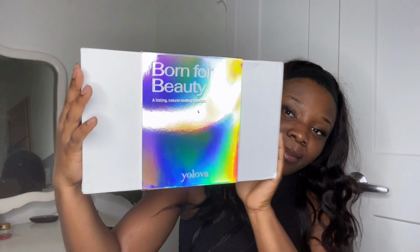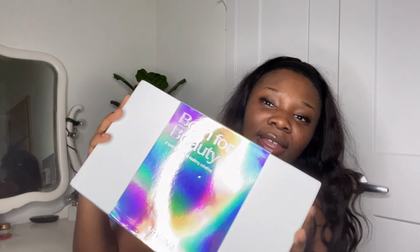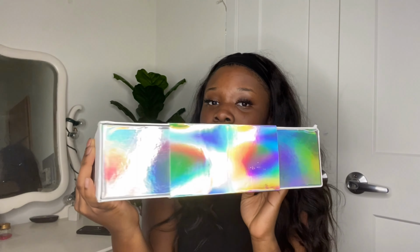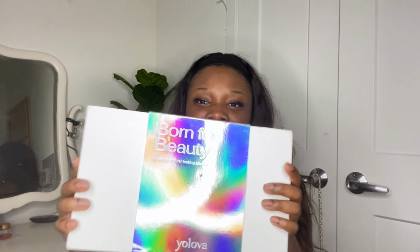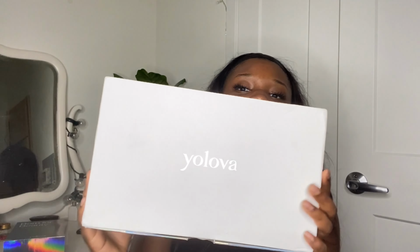I would like to show you guys what came in the box itself. It came in this pretty shiny box. I really like the box. When I opened up the package, I was like, oh my god. Look how cute that is. Like, what? So, okay, it says, Born for Beauty. A lasting, natural looking solution. Yolova. And then they got their logo on this also.